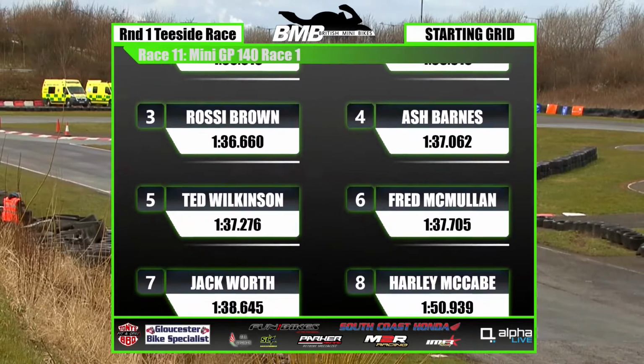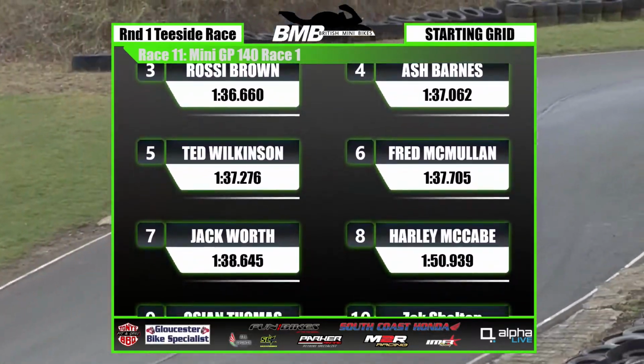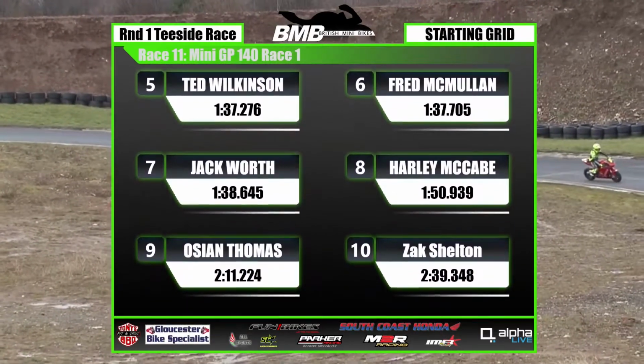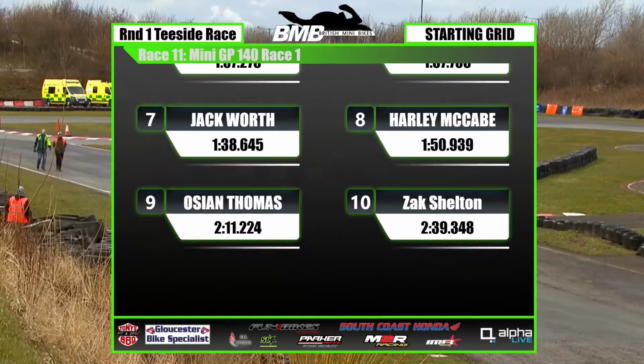Jack Worth starts from 7th place, and then we see Harley McCabe again in this one, starting from 8th on the grid. And then it's Oshan Thompson in 9th place, and Zach Shelton, who had issues in qualifying, starting in 10th.